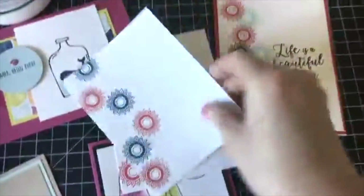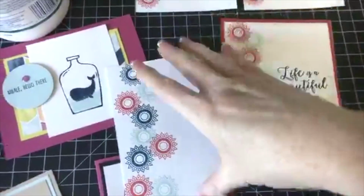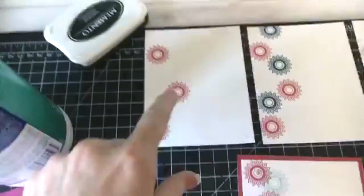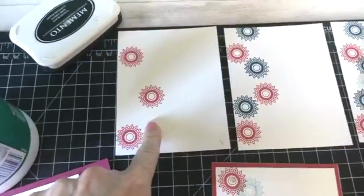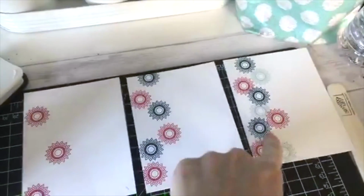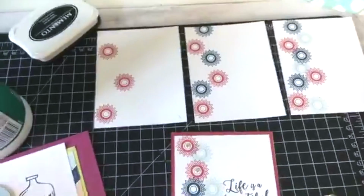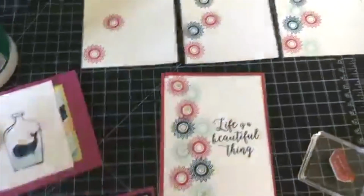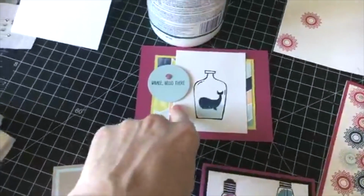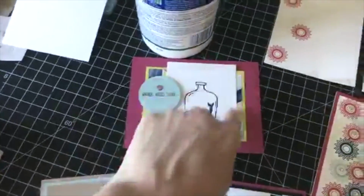So what I did is I stamped each color, and I'll put this out for them to see. First you stamp the red, then you add the dark blue, then you add the light blue. Do you guys think that makes it easier for people to understand how to get this look? Okay, Chris, I'll make this white one smaller, and I'll put maybe a dark blue behind it.